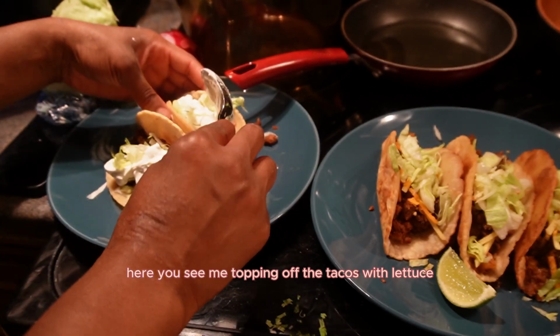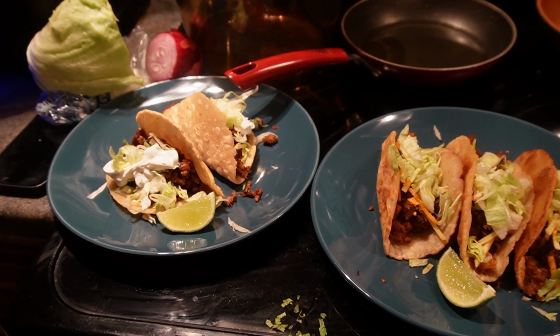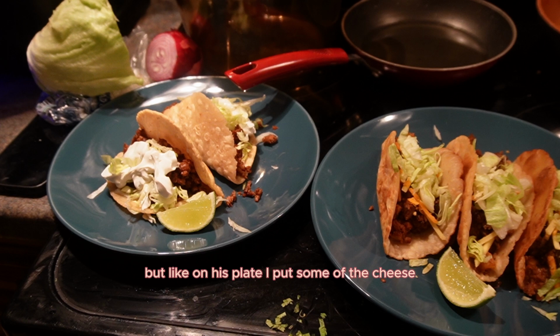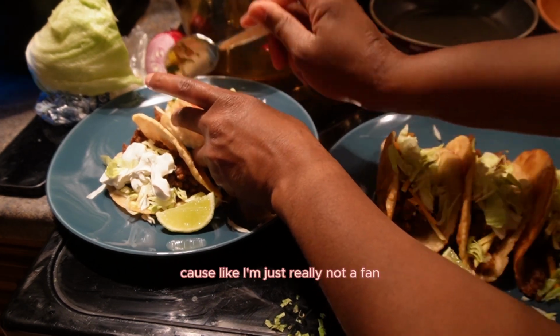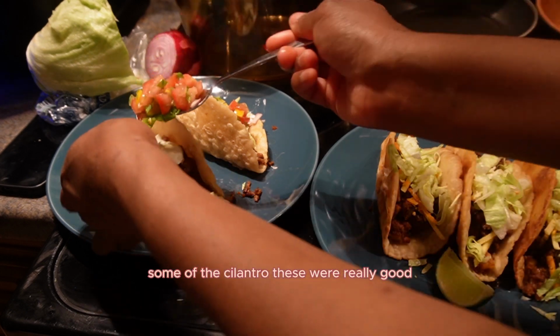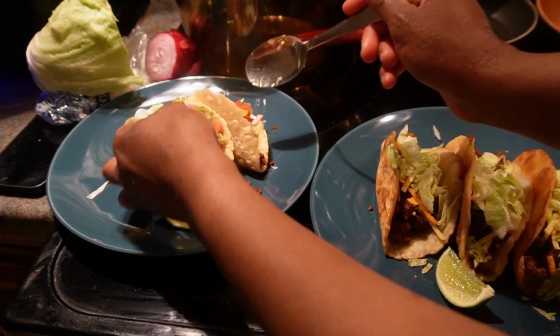Here you see me topping off the tacos with lettuce, cheese. I don't know if you can notice, but on his plate I put some of the cheese, but on mine I didn't, because I'm just really not a fan. But yeah, some of the sour cream, some of the tomatoes, some of the cilantro, these were really good.